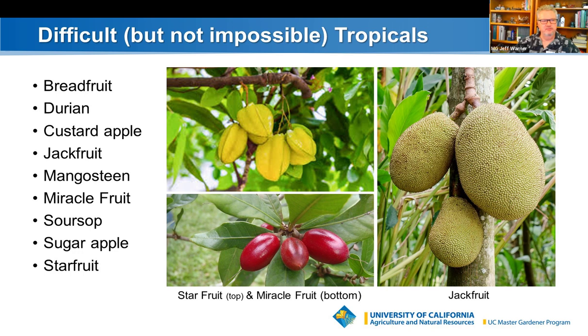If you haven't heard of miracle fruit, after you've eaten a piece of that fruit, it actually modifies your taste buds. So anything sour tastes sweet. So a lemon would taste like lemonade after eating this fruit. And so I was so excited I wanted to try that, but the plant just will not grow for me. I've kept it alive for 3 years, but that's about it.